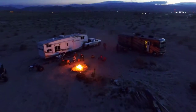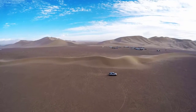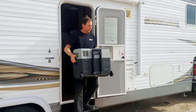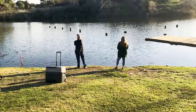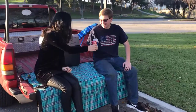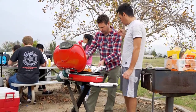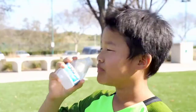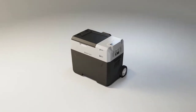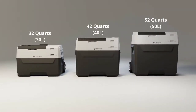LiONCooler is perfect for all your leisure pursuits, including trips by car, by RV, on boats, while fishing, camping, or tailgating. LiONCooler is also ideal for backyard parties and while watching school sports events. LiONCooler is available in 3 sizes to suit your needs and style.